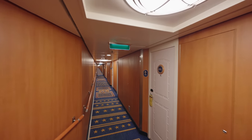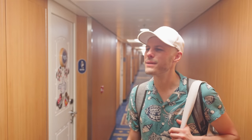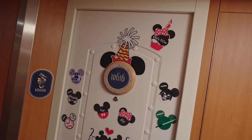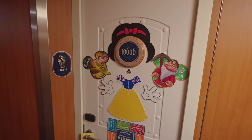I love all the decorated doors. In case you didn't know, lots of people like to decorate the doors on Disney cruises, which you don't usually see on other cruise lines, but it's quite fun. If people are celebrating, they'll put up magnets and things like that. We've even seen ones with fairy lights and all sorts on it. It's such a fun thing. Also, a great way to find your cabin.